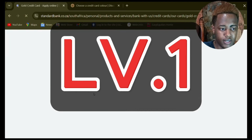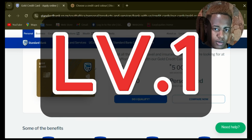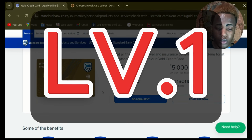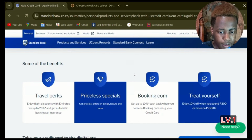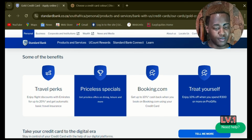All right, we want to know a little bit more about the card. So what do you really get with the card? I'm curious about if they offer the UCount rewards at this level, because that would make all the difference. Okay, some benefits are travel perks, priceless specials, booking.com, and treating yourself, which is nice.